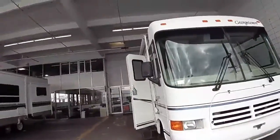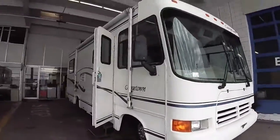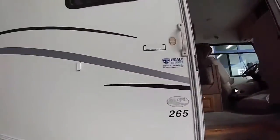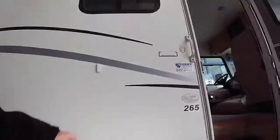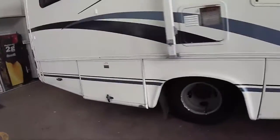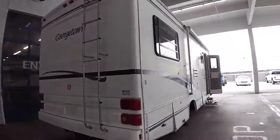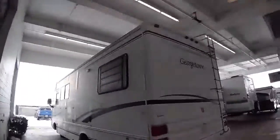So I'm going to scan around here, and if you'll notice, it's got a full fiberglass exterior. It's a 265, and something that I want to point out is you've got tons of underneath storage on here. Coming around here, LP gas, and a nice finished off cap in the back with the ladder. A lot of these don't have a ladder on the back, so it makes it kind of nice so you can get up on the roof and check, make sure everything's okay up there.